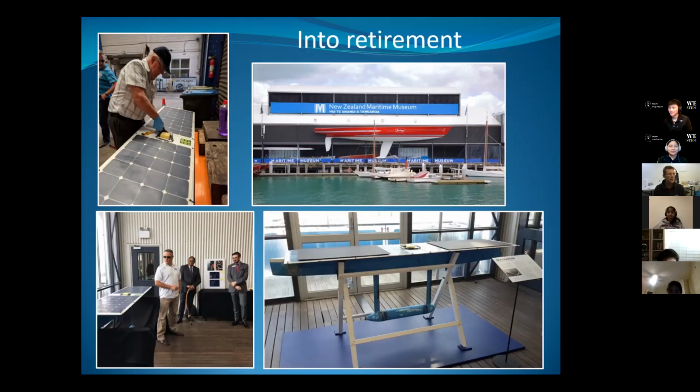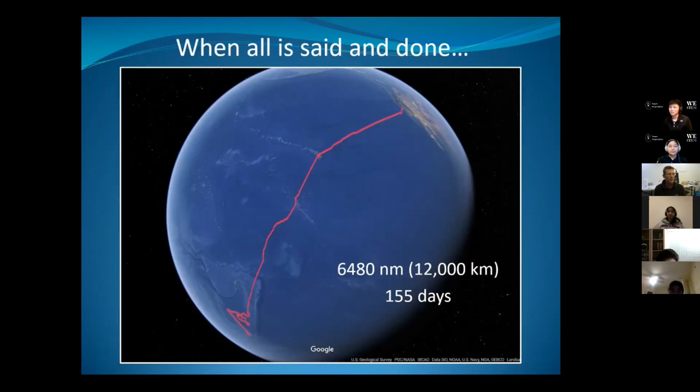And then a guy I knew in New Zealand took care of it and took it to a museum there, and it spent 6 months in the museum. And so when all was said and done, the boat ended up going about a quarter of the way around the world and was out on the ocean 155 days.